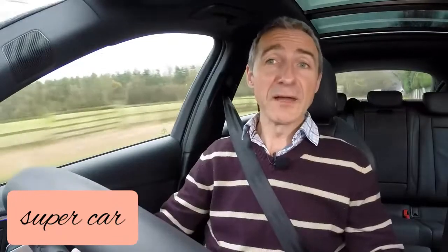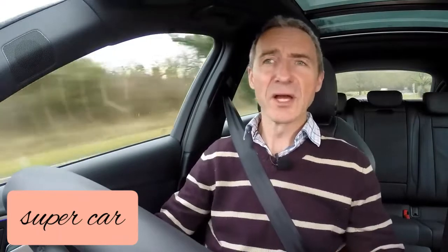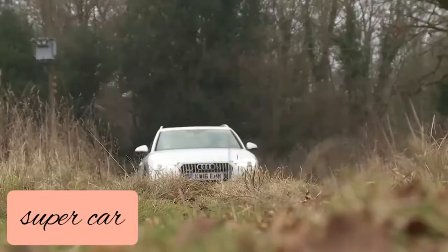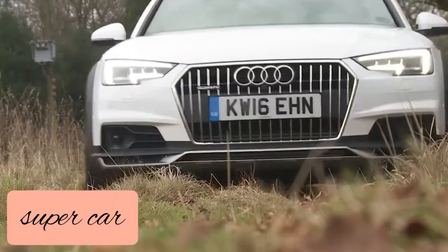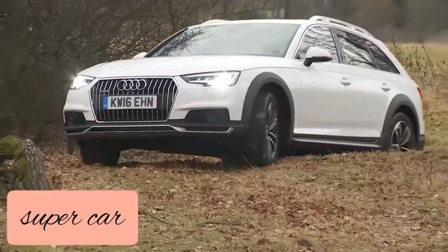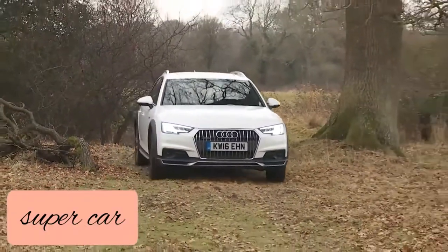Here, though, all A4 Allroad variants have been given a much more sophisticated version of the kind of on-demand four-wheel drive setup that most other brands use. As you'd expect, it's reactive in the way that all such systems are. In other words, drive to all four wheels cuts in when required by a loss of traction. The difference with Audi's Quattro with Ultra Technology system, though, is that it can also be predictive.